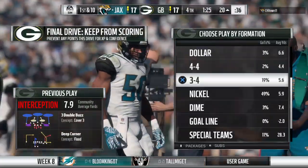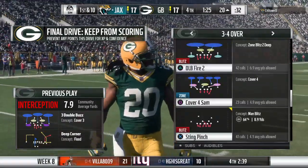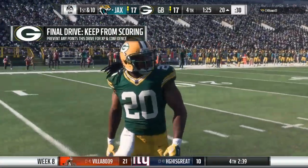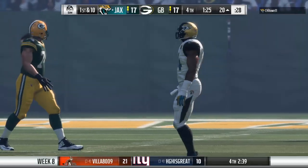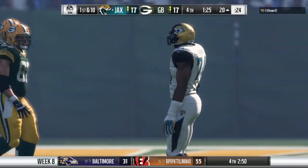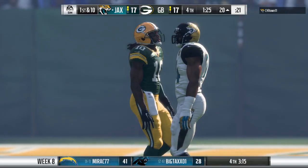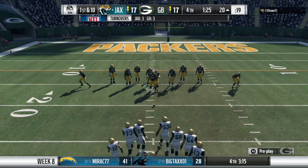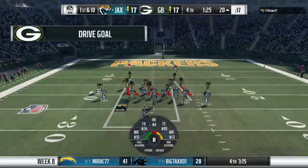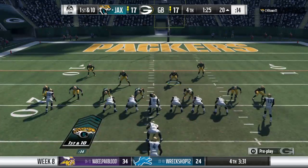So how about that for a momentum switch? We're in the 4th quarter, and it's a tie game. You've got to take care of the football here. Now their opportunity to take the lead right out the window, and everything is flipped in the other direction. And they'll start this drive with very good field position. Here we go.